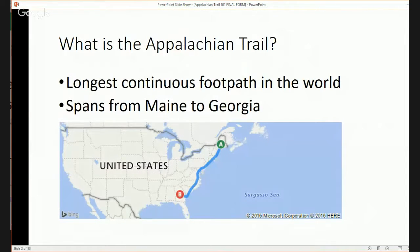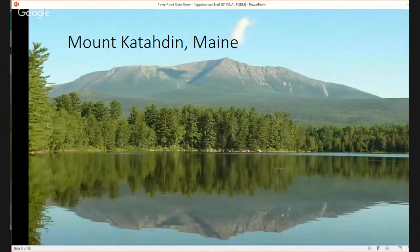Today, I'd like to start with a simple definition. What is the Appalachian Trail? Well, it is the longest continuous footpath in the world. It spans from Maine to Georgia. Actually, the length of the trail sometimes changes, like if the trail is not maintained, and they have to move it a little bit. And so sometimes the trail is a little longer or a little shorter, but as of today, the exact length of the trail is 2,189 miles long.